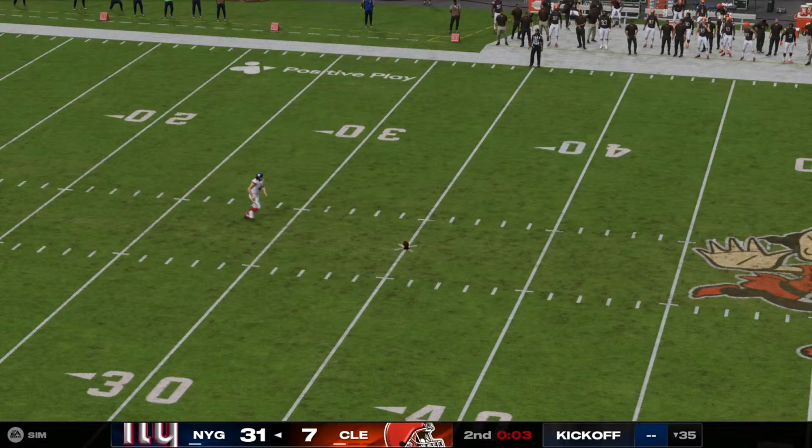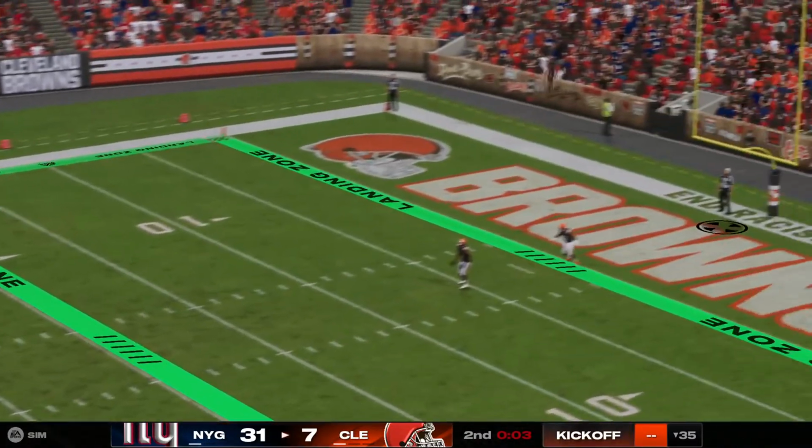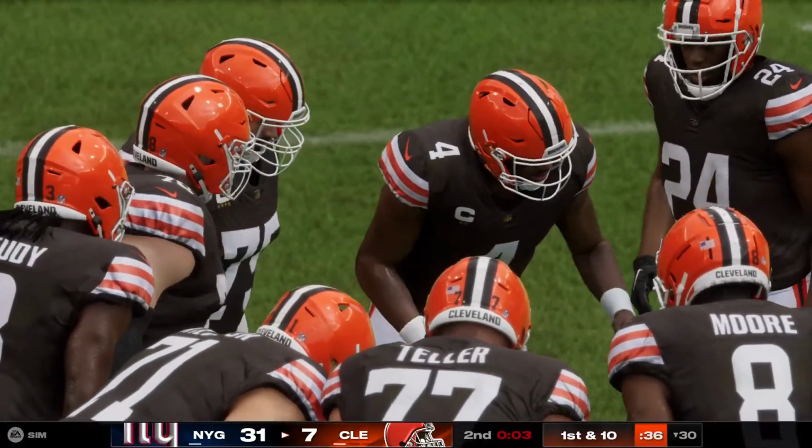So with 3 seconds remaining in the half, they will line up to kick this one away. And not willing to risk a return. This ball's going to come out to the 30-yard line.